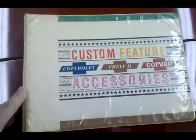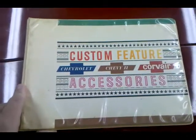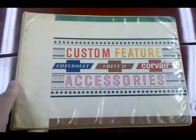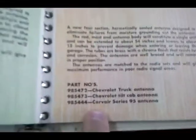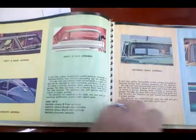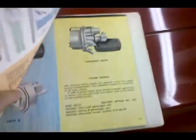And then this looks more like, I've heard that these came with the car, but this looks more like something that would have been found in the showroom or the sales room where people could look at different options and what they cost and the part numbers for those options. But it goes through options in general, like the rear antenna, truck antenna, things like that, power brakes.